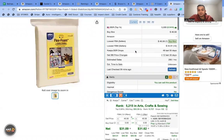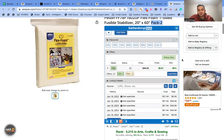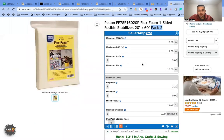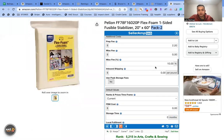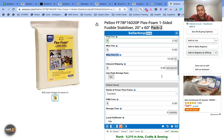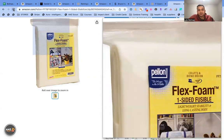with your SellerAmp, you need to do the settings first, if you haven't. So you go back to your SellerAmp and then go to settings. Under your additional cost, put $2.20 on your prep fee, because we're paying $1 for Amazon to ship their products to them, and then $1.20 per unit for the prep cost. So $2.20 here. And then for miscellaneous fees, I usually put 10% for tax. You put this in and then you save it, and then refresh the page.